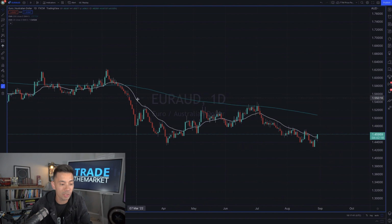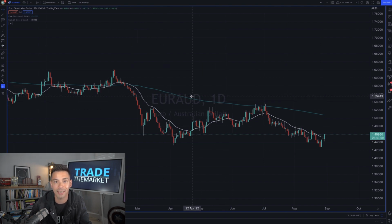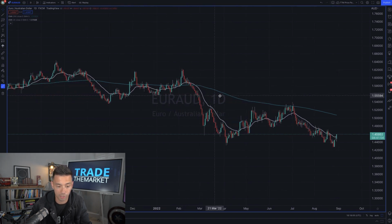So the 20 period moving average is an exponential moving average, and it is going to tell us which direction the momentum's in. Then I have this green, longer term, slower moving average up here, which is the 200 exponential moving average. And this one allows me just to contextualize the price and understand which way the longer term direction of the market is.